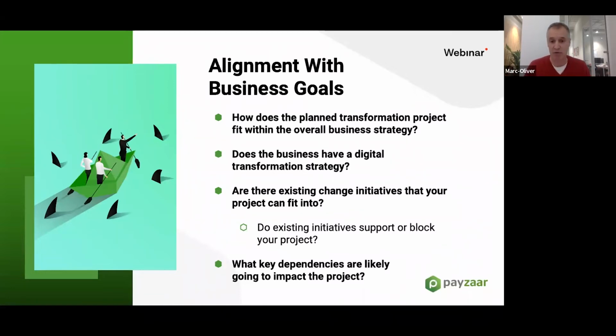Is there a big drive to cost reduction? Well, if that's the case, for example, then as you're thinking about the transformation in your payroll context, you need to look at how can we help create more efficiency and cost reduction within our means in the payroll context.